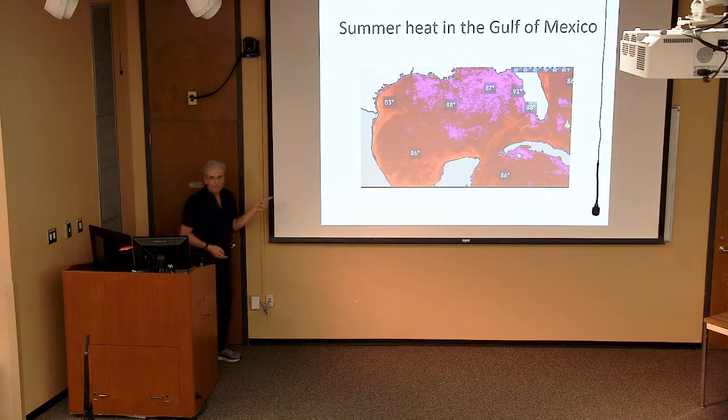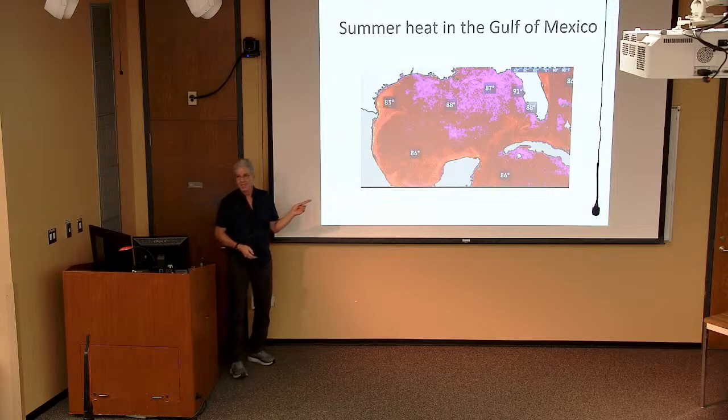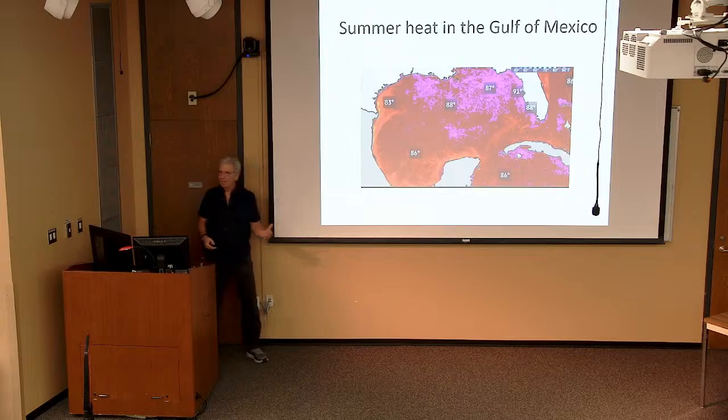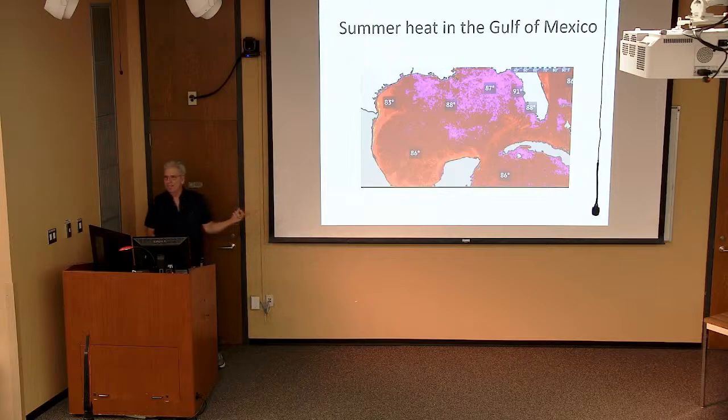This is the water temperature in the Gulf of Mexico in the summer now. I mean, this is unheard of. It used to be 80, 85 maybe. Now it's routinely breaking records.